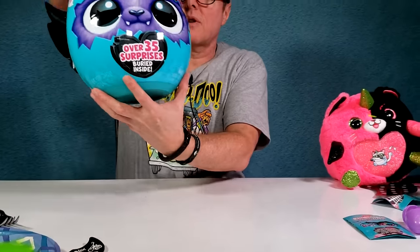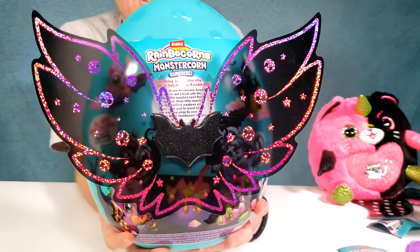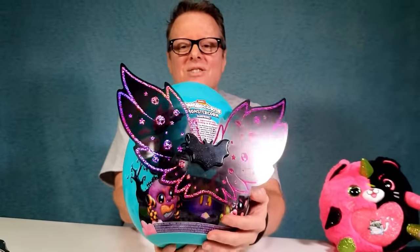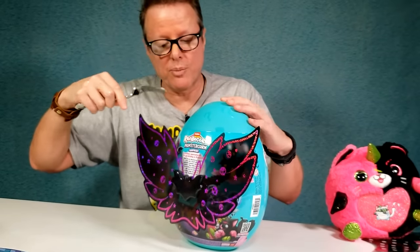Okay, next, let's do this one right here. Silver horn. There's the front, and this is one of the coolest wings that I've seen. I love the wings, the purple skulls. So cool. I just love it how it flickers in the light. That's so awesome. So for this one, you want the purple skull, what are we gonna get?